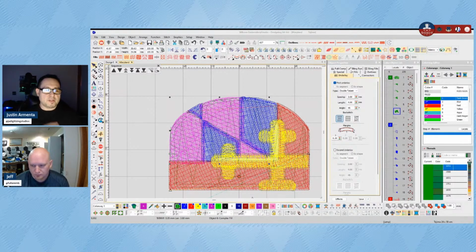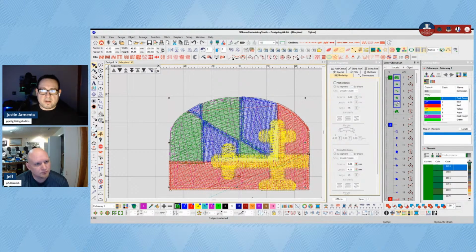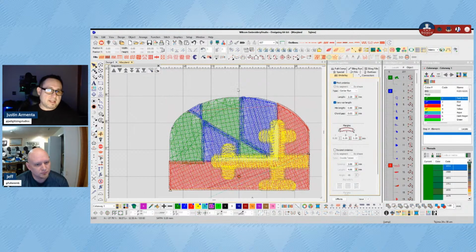But if you are trying to change the underlay for any reason, you want to change it to a different type of underlay, maybe add an edge walk or something like that, you could always just select all that area of that underlay that's kind of broken up and delete that. And that way now you're just left with that fill stitch, and you can control all those different factors and you're not worried about all those errant elements that are going on.